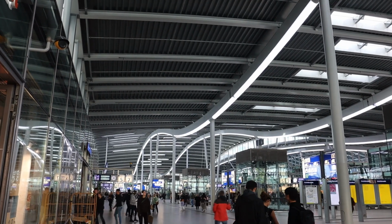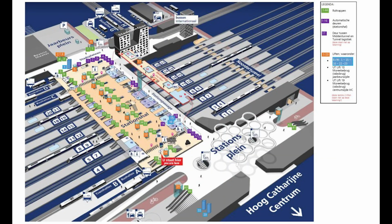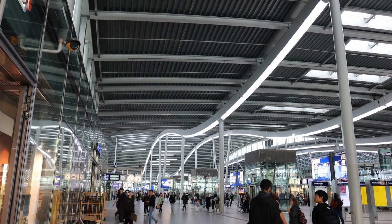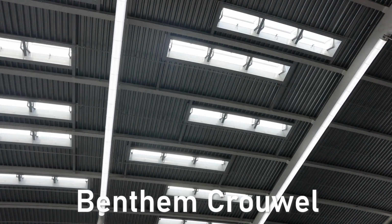Once you have passed beyond the ticket barriers, you will find yourself in a gigantic station hall which overstretches all of Utrecht Central's 16 platforms. The station building is covered by a curved roof structure which was designed by the Benthem Crouwel architects.